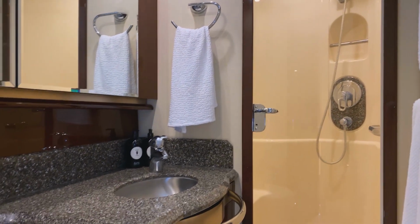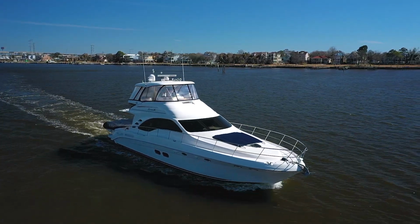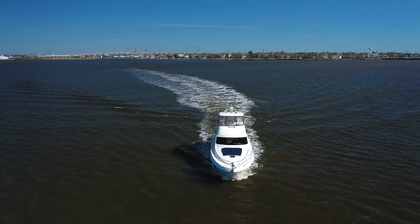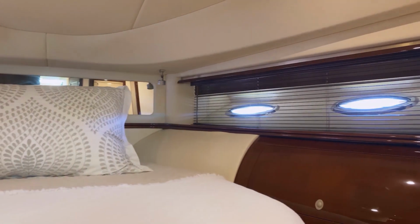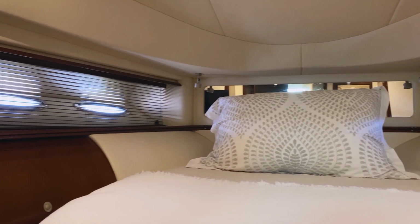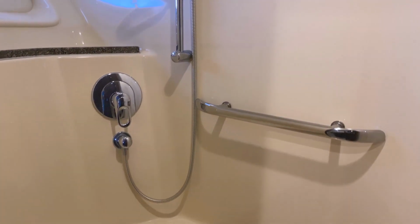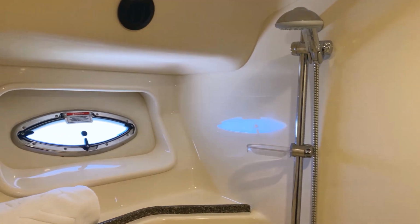granite countertops, porcelain head. As we work into the VIP stateroom, you'll notice to port side, we've got our TV entertainment center. To starboard side, we've got a walk-in closet as well as the standalone shower. So we work our way back to the companionway, either through the cabin door or the companionway door, we've got our standalone head.